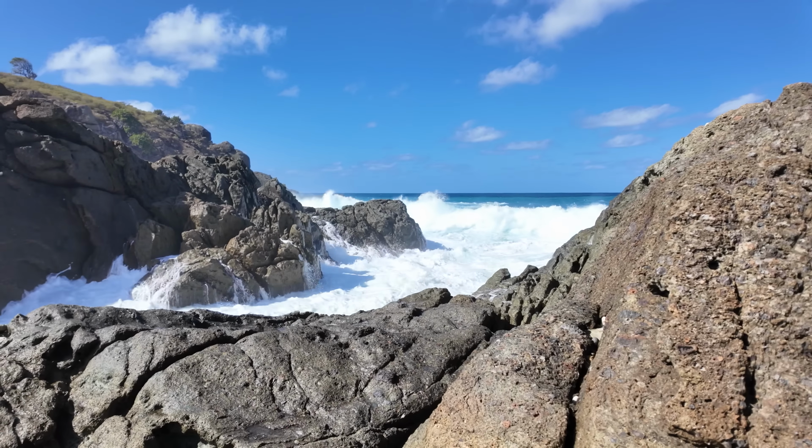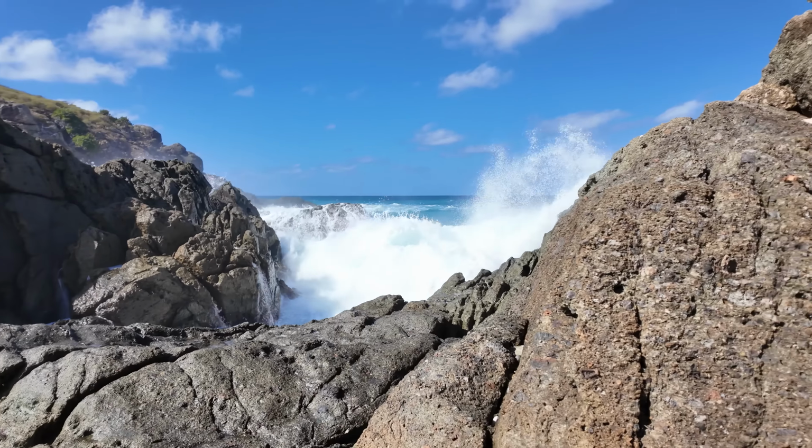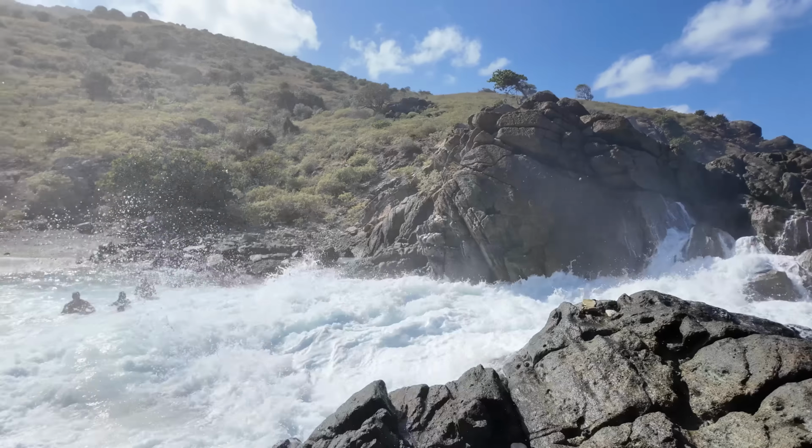I mean, look at them, they're done. Yeah, they're messed up. Holy cow, that's a big wave. See, this is why it doesn't look fun. Look at them, they're not ready for it.